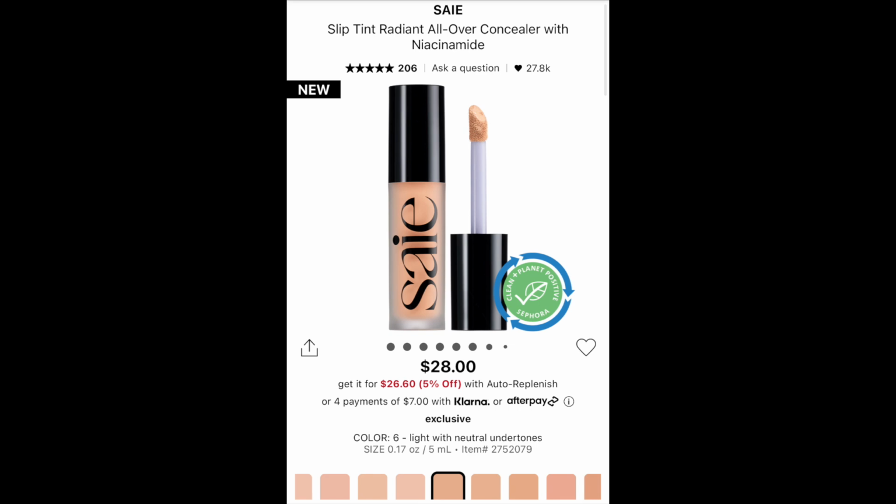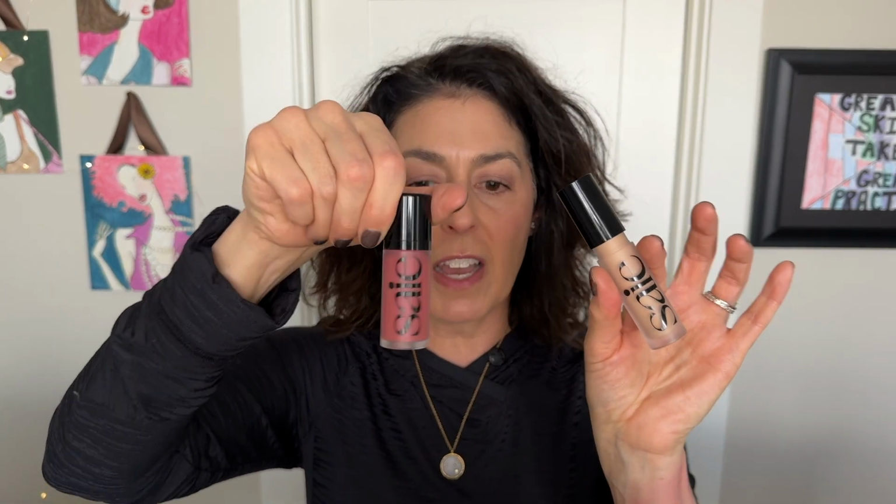Finally, let's talk the new Saie concealer. This is the Slip Tint Radiant All Over Concealer with Niacinamide. I have the shade 6. I want to talk about it because now would be a perfect time to pick it up if you're interested in it during the Sephora sale. It's glass packaging, so on brand with all their other stuff. I absolutely love to see that conformity throughout. Like I said, I have the shade 6, no scent.